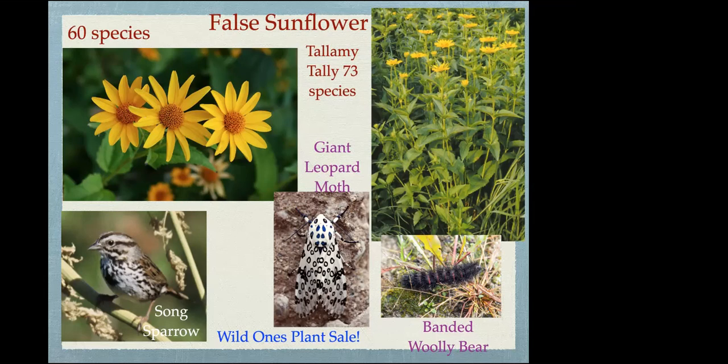It can reach a height of 6 feet in full sun. It thrives in moisture, but you know, it tolerates the dry soil and it's good for problem soils. And it is deer resistant.